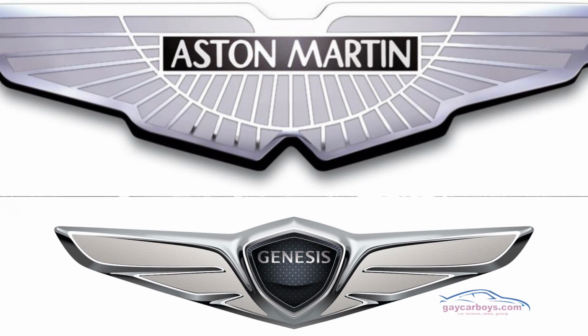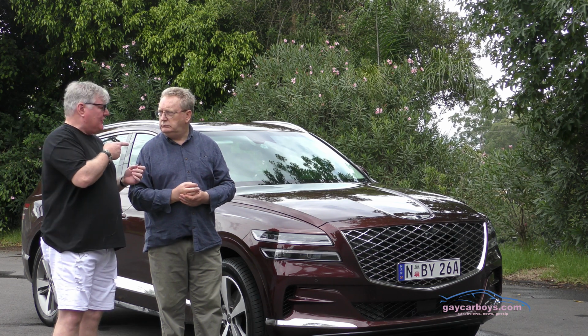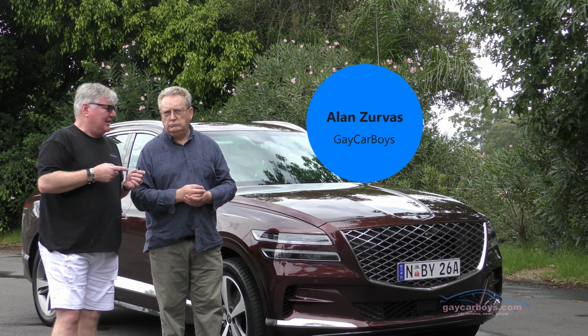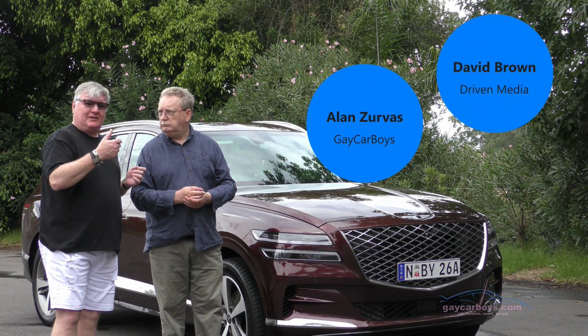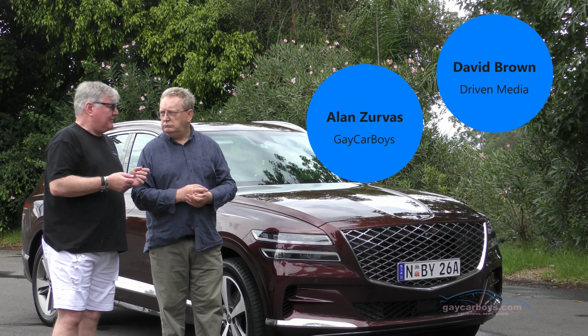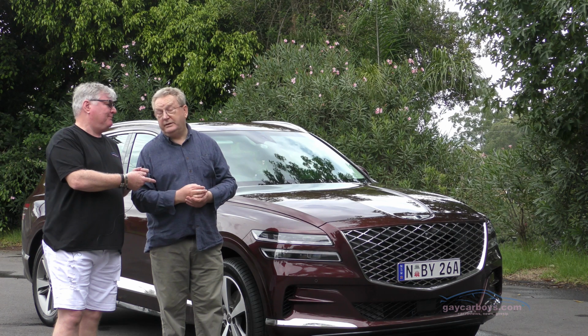Oh, it's got certain amounts of Aston Martin to it. I think it looks like an Aston Martin, and even the badge, I think, is shamelessly Aston Martin-esque. But there's a difference, David, between this car and an Aston Martin, a BMW, a Mercedes, Jaguar. Do you know what that difference is? Price? Reliability. Reliability too, yeah.